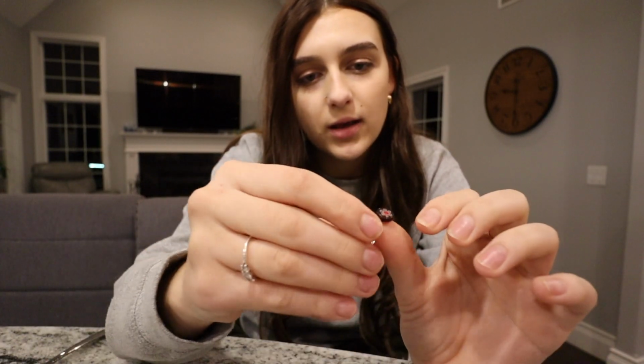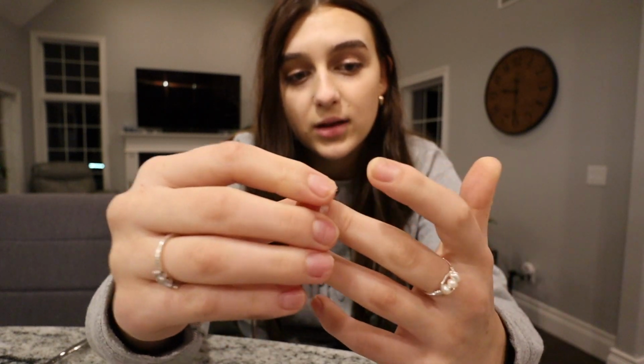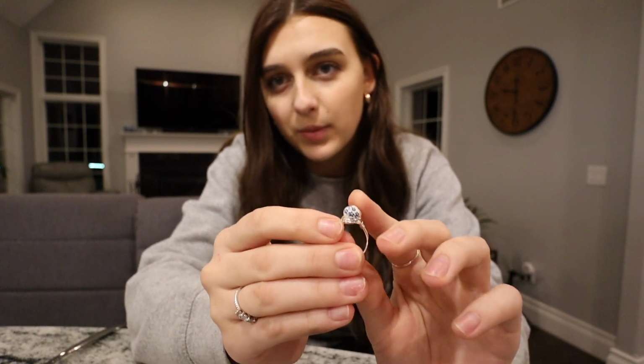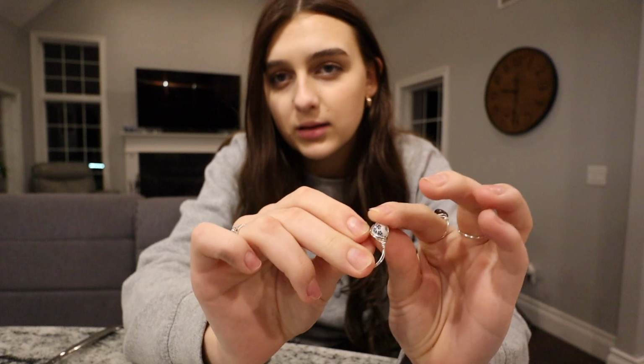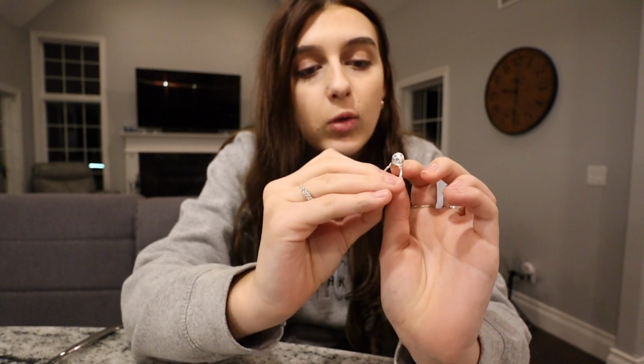And then here is another one. It's like a little bead and it has a flower right in the center. Also very cute. And I really like this one. It's like a big bead. I like super big rings like this one. This is really cute. It's white and it has blue floral on it. And it's just very cute.